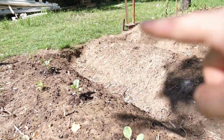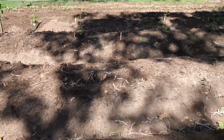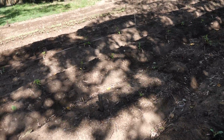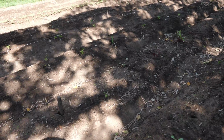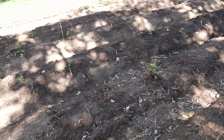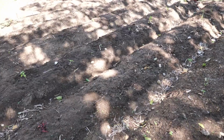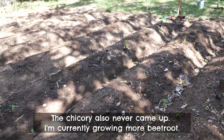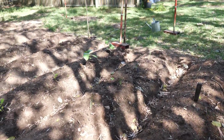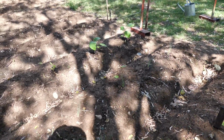So here's our second row. I've just planted lettuce mix the other day in this patch, and then continuing, I have radish as well. I have 2 beets there next to each other. And then I planted chicory in between and next to this. It hasn't been coming up, so I'm not sure if it's coming along. And then here I have 1, 2, 3, 4 leeks.